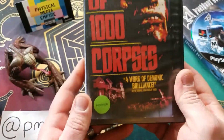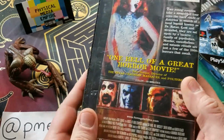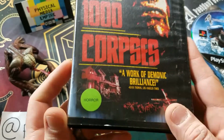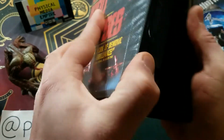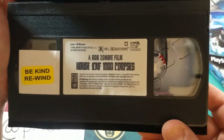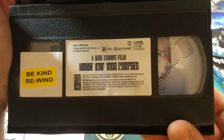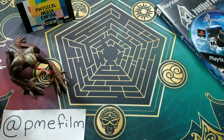So check this out, huh? House of a Thousand Corpses. And why I thought this was so cool when I found it was it's in an old school rental shell, and it has that classic horror green sticker, which to me is probably one of the coolest things about the whole thing. And then of course the Be Kind Rewind. So very cool. I didn't even really know they released House of a Thousand Corpses on VHS. I guess it was probably like 99 or 2000 that it came out, so that kind of makes sense.